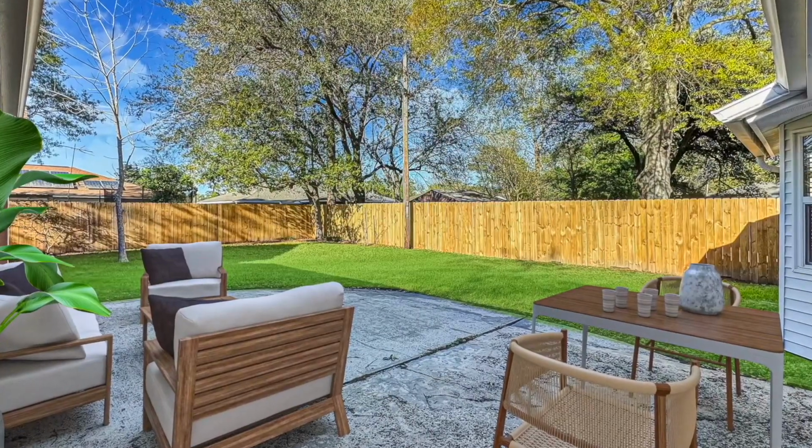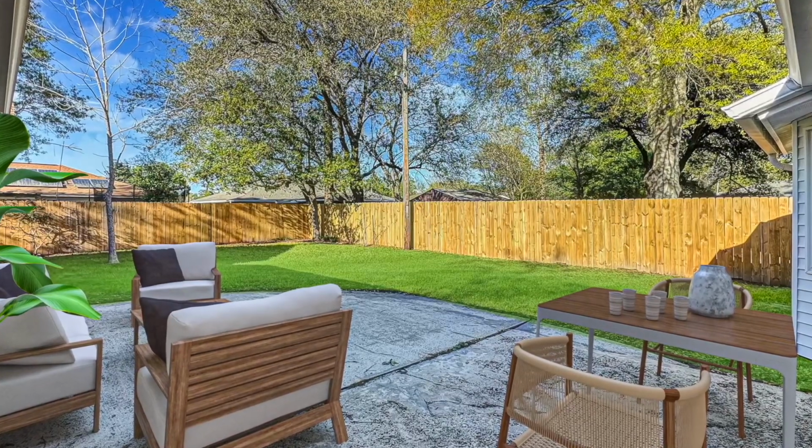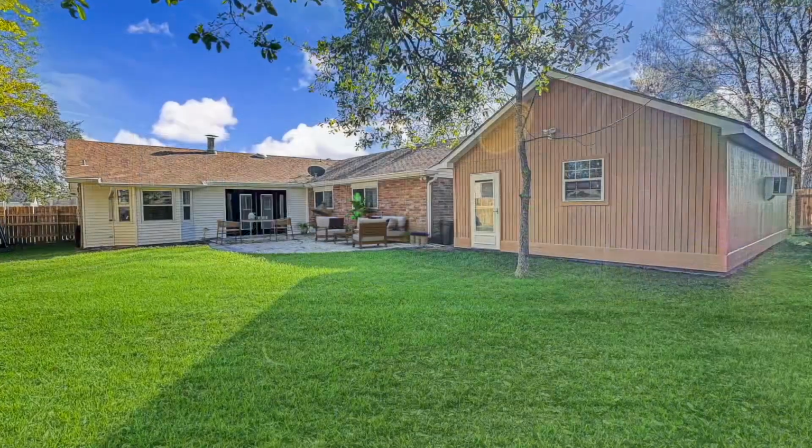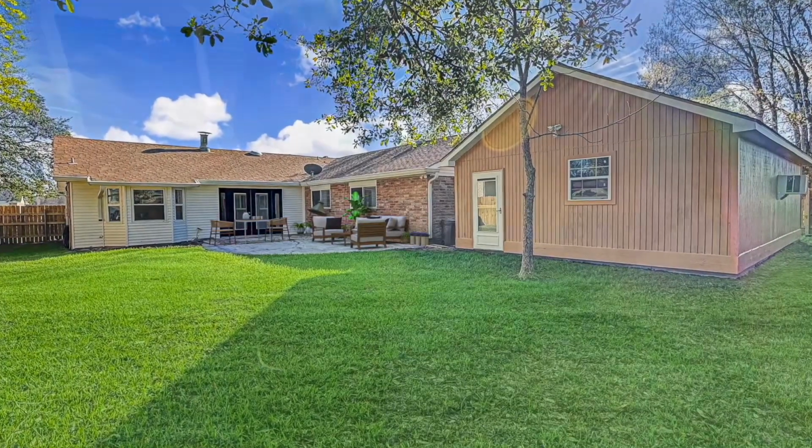The outside space for this home has so much to offer. So you step right out onto this large concrete patio, so much space for entertaining. And then the yard is fully fenced all the way around. Such a great space. Now, my favorite thing about this house is that big workshop back there. Let's go take a look at that.